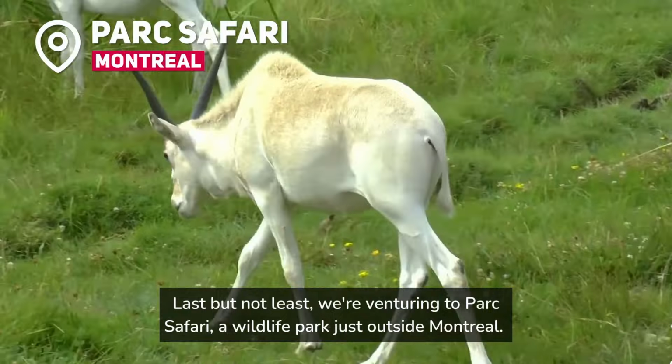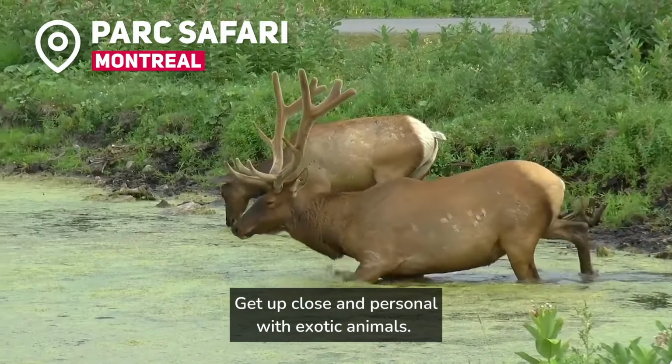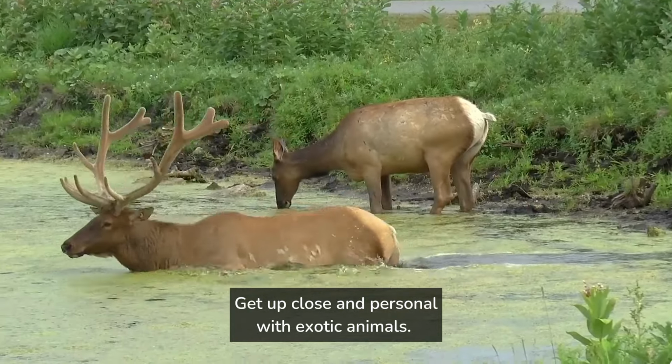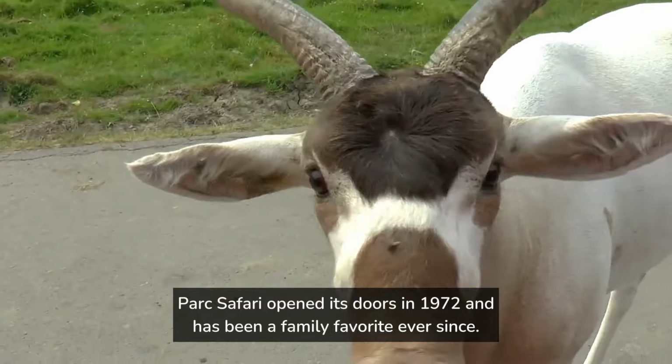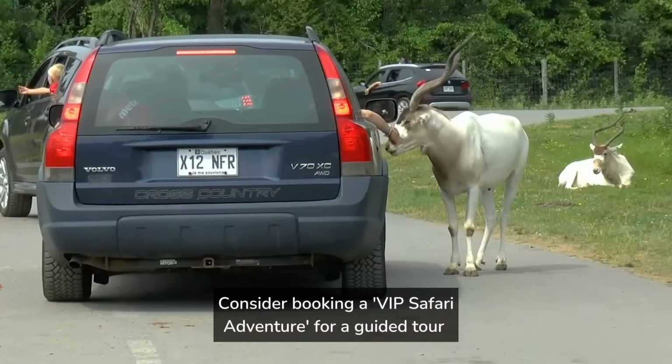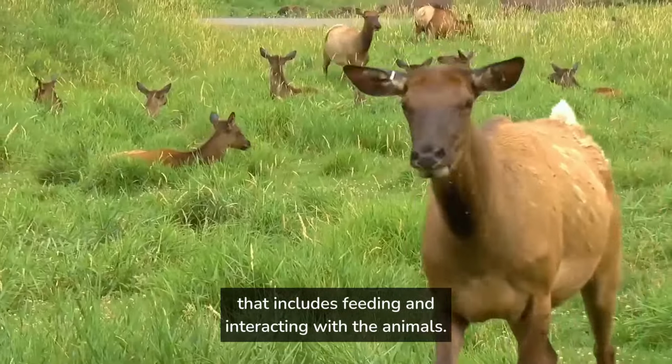Last but not least, we're venturing to Parc Safari, a wildlife park just outside Montreal. Get up close and personal with exotic animals. Parc Safari opened its doors in 1972 and has been a family favourite ever since. Consider booking a VIP safari adventure for a guided tour that includes feeding and interacting with the animals.